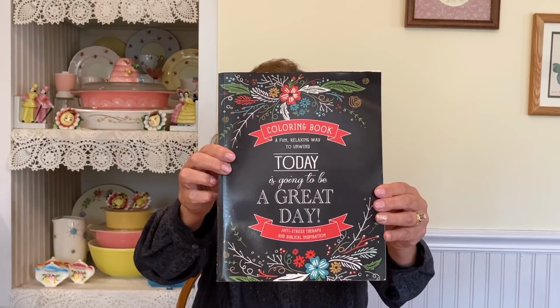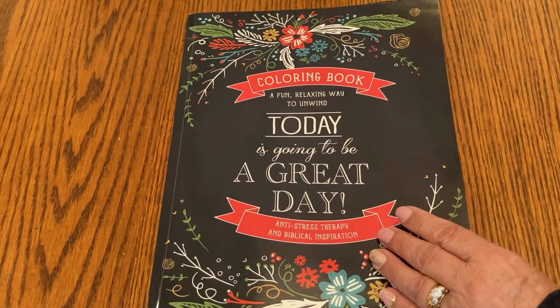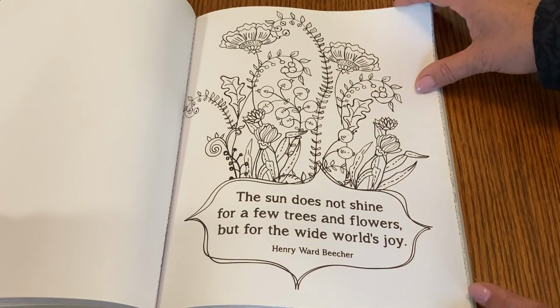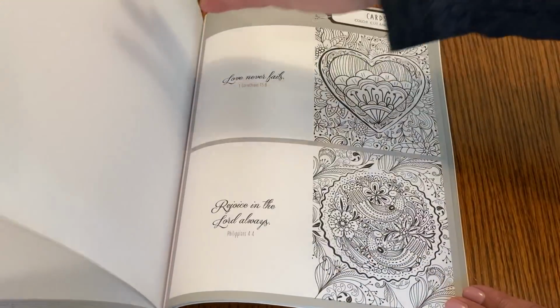And this is something that is real. I personally love to adult color. I don't know if I've ever told you that, but I love it. So throughout the year, I will look for adult coloring books. This is one of my favorite coloring books. I found it, I guess, at a thrift store. And it just has some beautiful pictures to color. Look at these. I am going to have such a good time.